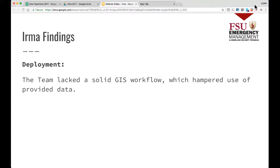That ties into our next finding, where we lacked a solid GIS workflow, right? So for better or for worse, we all deploy with MacBooks. Macs don't run ArcGIS. So we're running open source QGIS, which is fine. It's a great product. But there's certainly a learning curve there on how we're going to manage this incoming data, which is coming out of an ArcGIS server layer. How are we going to filter this? And again, that ties back to that previous point and demonstrates how we got better at that as the week went on, and therefore our sortie rates per day really started to go up.